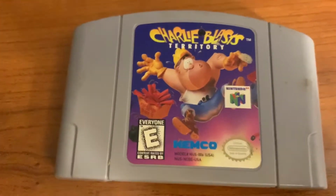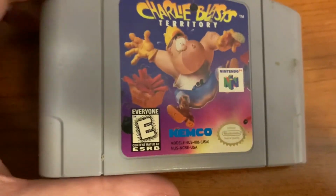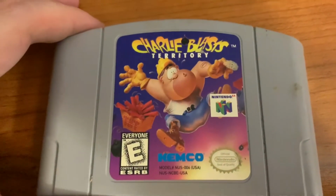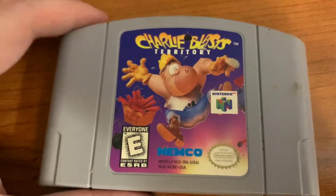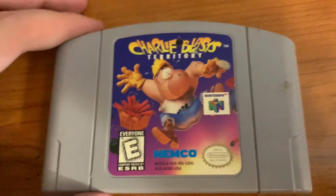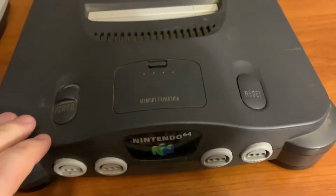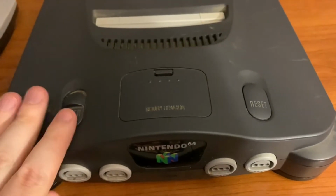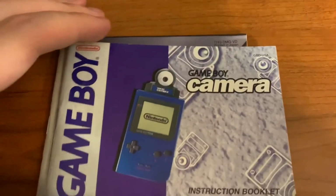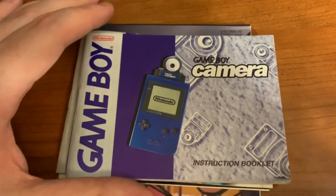And this one I'll be keeping. Charlie Blast's Territory. Don't have this one. It's been a while since I added a N64 game to my collection. I think the last one was Clay Fighters Sculptor's Cut. And the N64 system did have all the wires with it. So that's awesome. Except for the controller. And before I get on to the GameCube stuff, I'll go over the few manuals she had for the Game Boy.